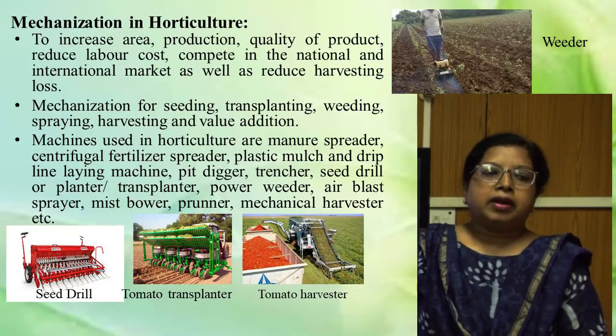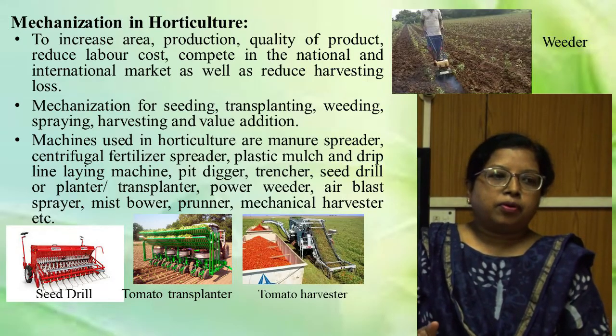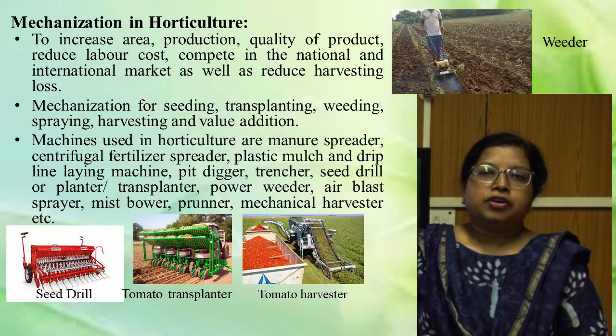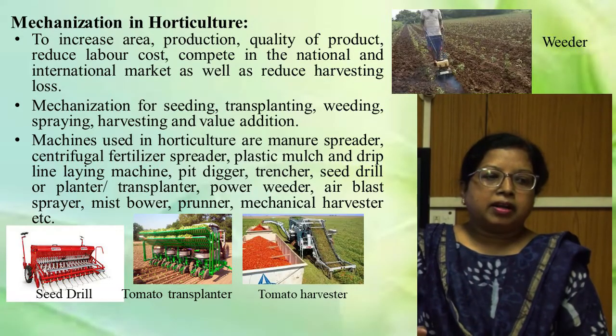Next, coming to mechanization in horticulture. To reduce all the constraints in agriculture or horticulture, mechanization is very important because it increases area, production and quality of product, reduces labor cost and harvesting loss, and helps compete in national and international markets. Mechanization is done for seeding, transplanting, weeding, spraying, harvesting and value addition.